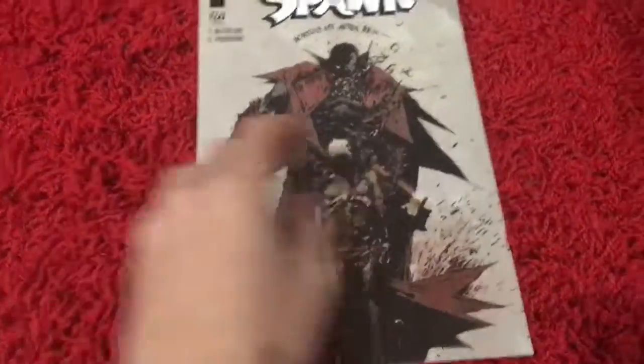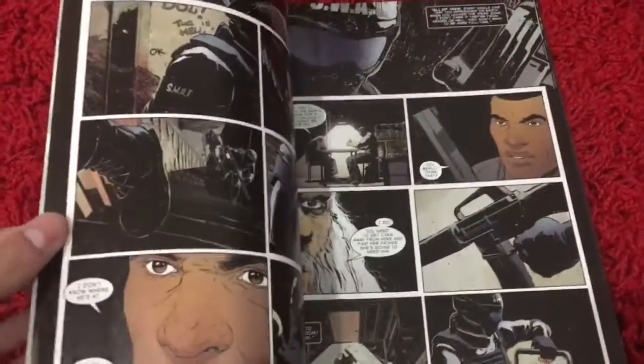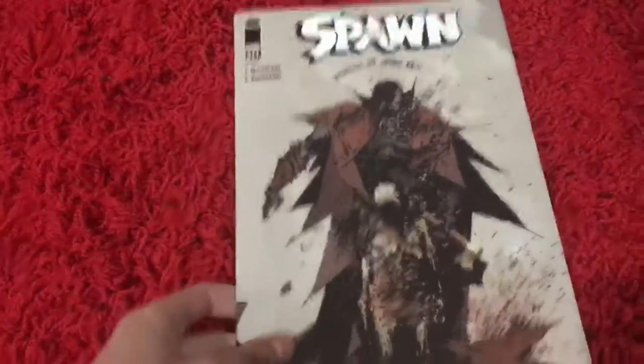We're back with the second episode of my last day of school comic book haul. In the last episode, we looked at the old comics, and now we're looking at the more recent back issues. There's a couple of older ones in this pile, but they're a little bit more recent than 1995 or whatever. Actually, no, one of these is actually from 1995, so... So, yeah, we got Spawn number 271.